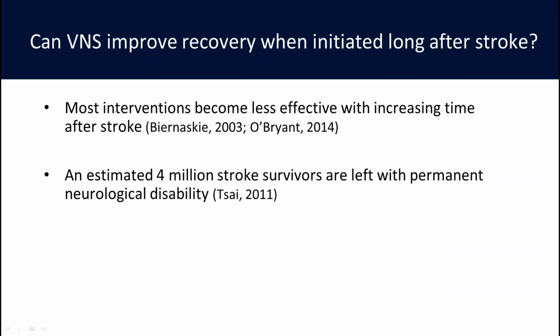This is clinically important because there are many people, as I mentioned earlier, that are left with permanent neurological disabilities as a result of stroke, and it would obviously be extremely advantageous if your therapy would be effective in this population too, and not just people who are newly having strokes.